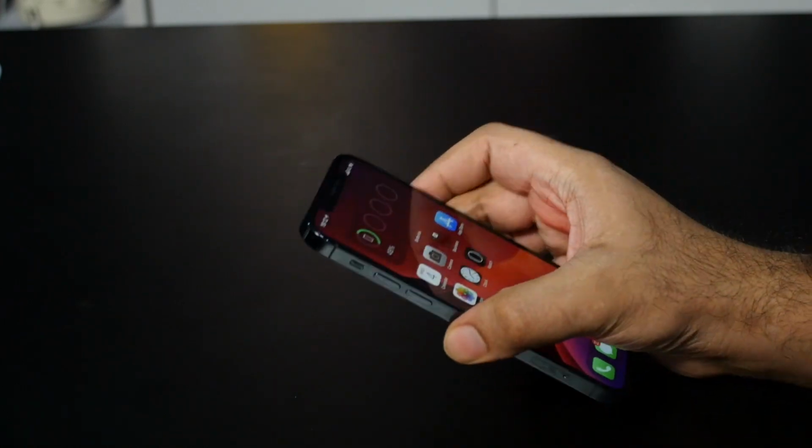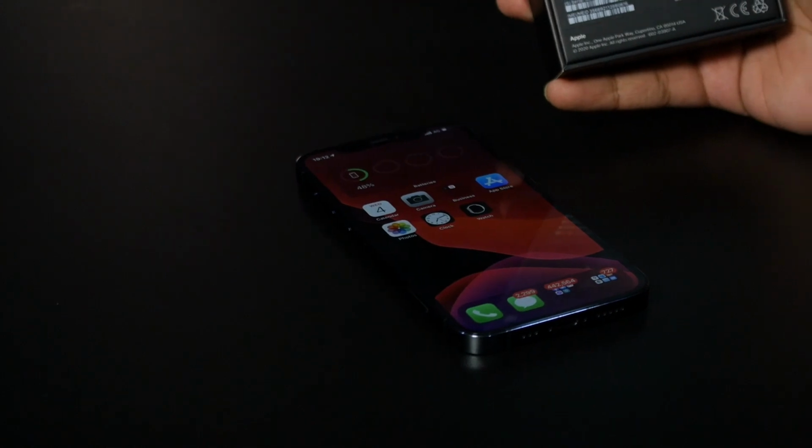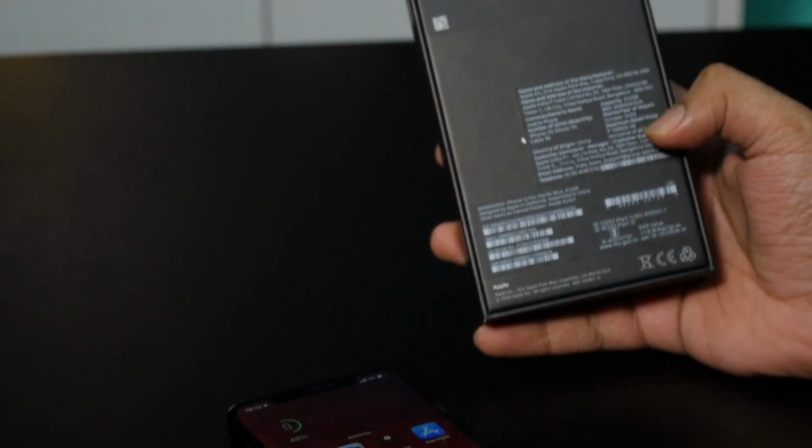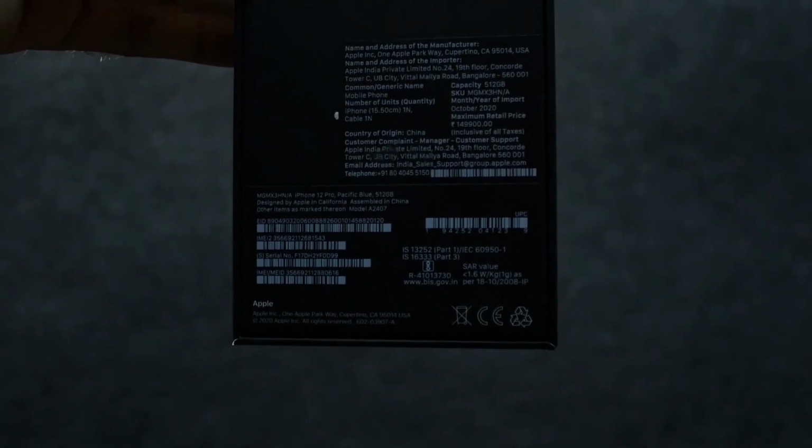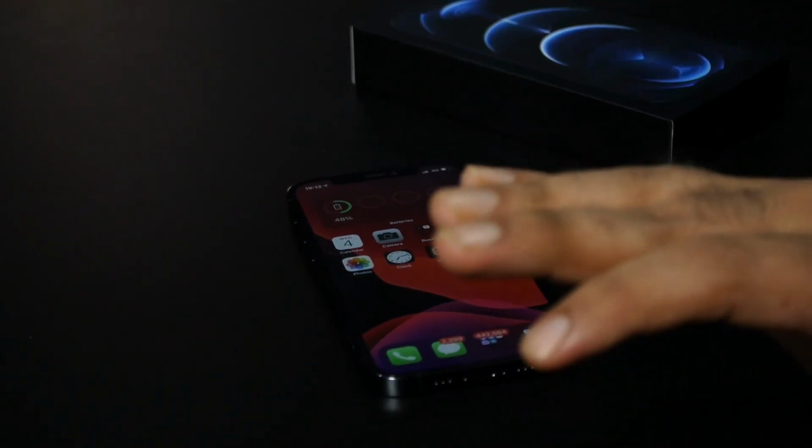So coming to the price. This is the 12 Pro 512 gig model. As you can see, the MRP on the box is 1,49,900. This is the top end version of the 12 Pro, but it starts from 1,19,900 for the 12 Pro 128 gig. So they've done away with the 32 and 64 now. Thank God. It starts with 128.